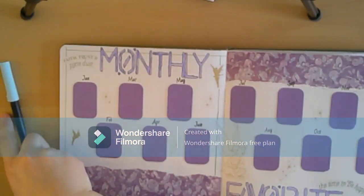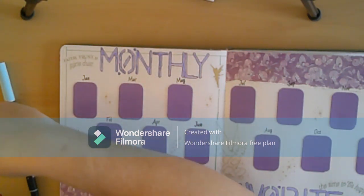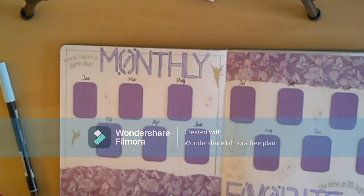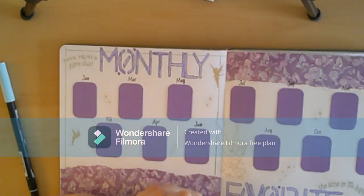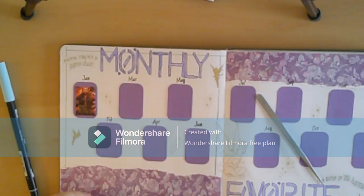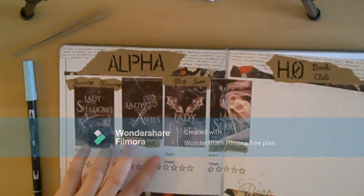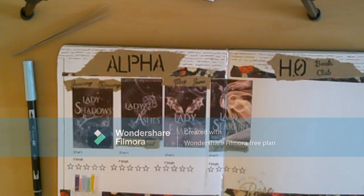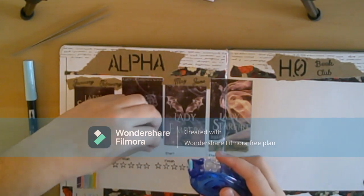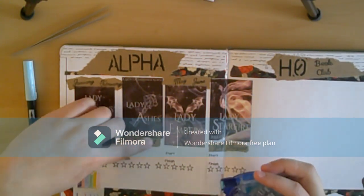For my favorite book, I have 2 of the covers printed out, and I think it's, yeah, what was this one? So my favorite book of the month for January was Her Wolf Daddy Protector by Skye Wilson. So I'm just going to put that there. I did not finish Lady of Shadows in January, so I will be putting that in February. This is coming off though, so we're gonna just glue her right back down.